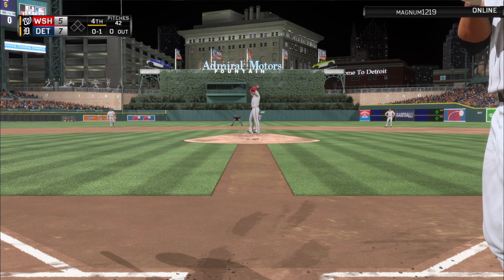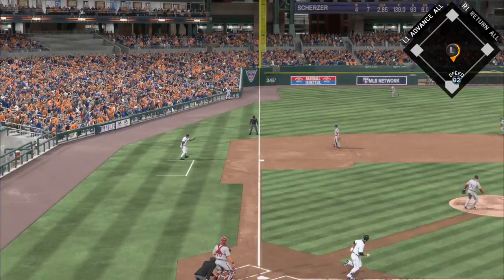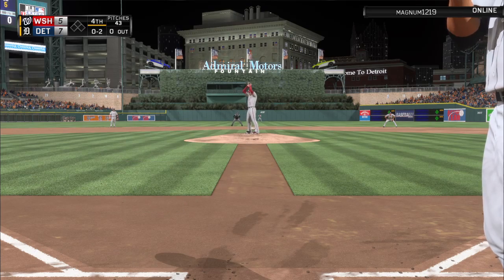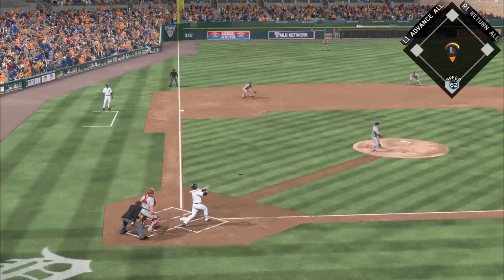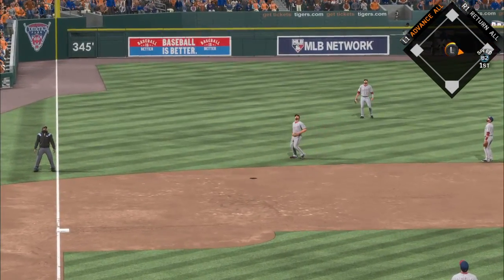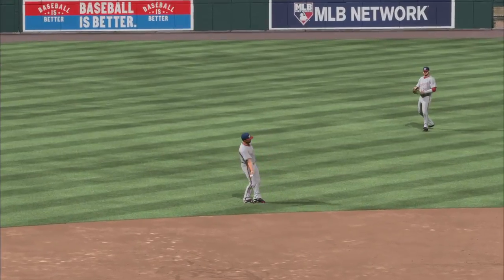The windup and the 0-1. Now a ball lined to the left side. But this is a foul ball. Into the windup. Here comes the 0-2 pitch. There's a swing and a high pop-up. Rendon is there for it. 1 down.